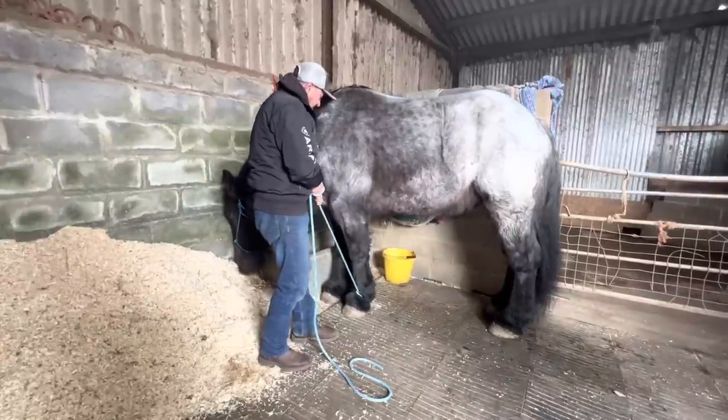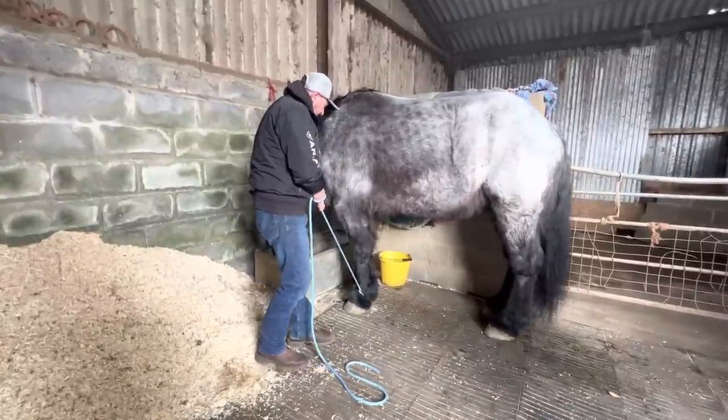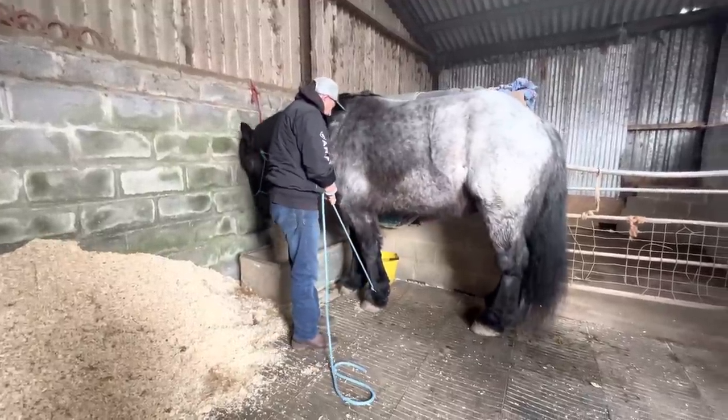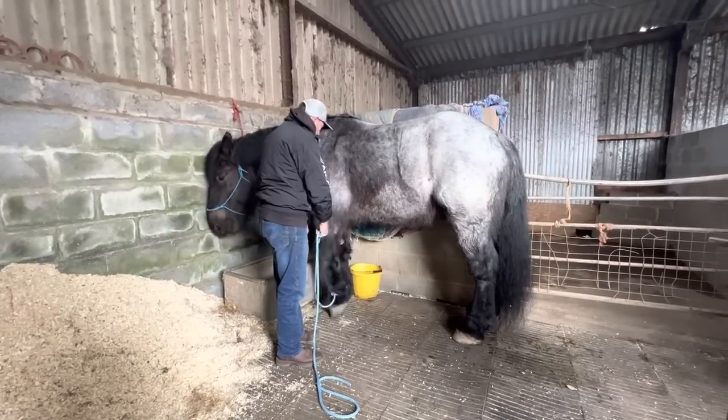Weight to the foot, and every time he transfers his weight off, so he's there, that was off there, and that's off there. That's off there.